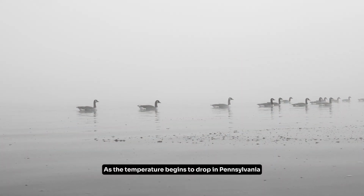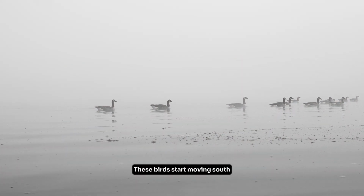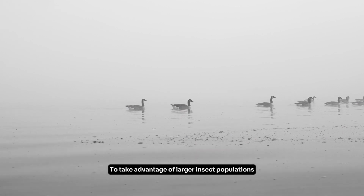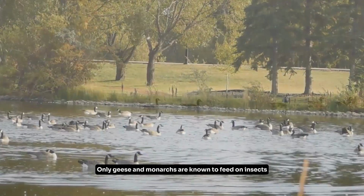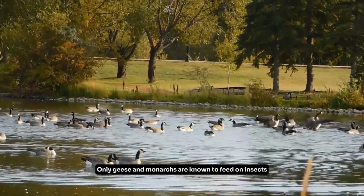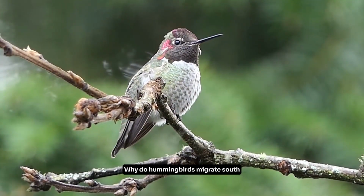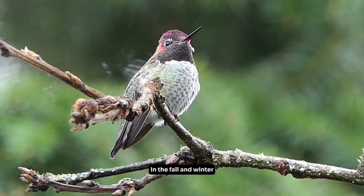As the temperature begins to drop in Pennsylvania, these birds start moving south to take advantage of larger insect populations. However, only geese and monarchs are known to feed on insects. So, this begs the question, why do hummingbirds migrate south in the fall and winter?